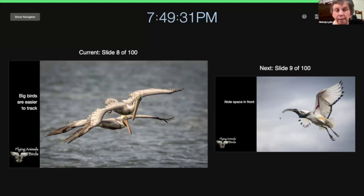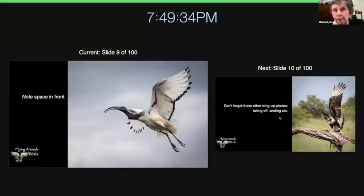Let's talk about the aesthetics a little bit. You need some space in front of a flying bird. You need some energy. You need some space where the bird can fly into. You look at the focus, you look at the bird, you look at the subject, even if it's a dragonfly, and you try to find where the energy of the action is directed. Leave some space there. I see flight shots all the time that are just smack dab, bullseye, target center.